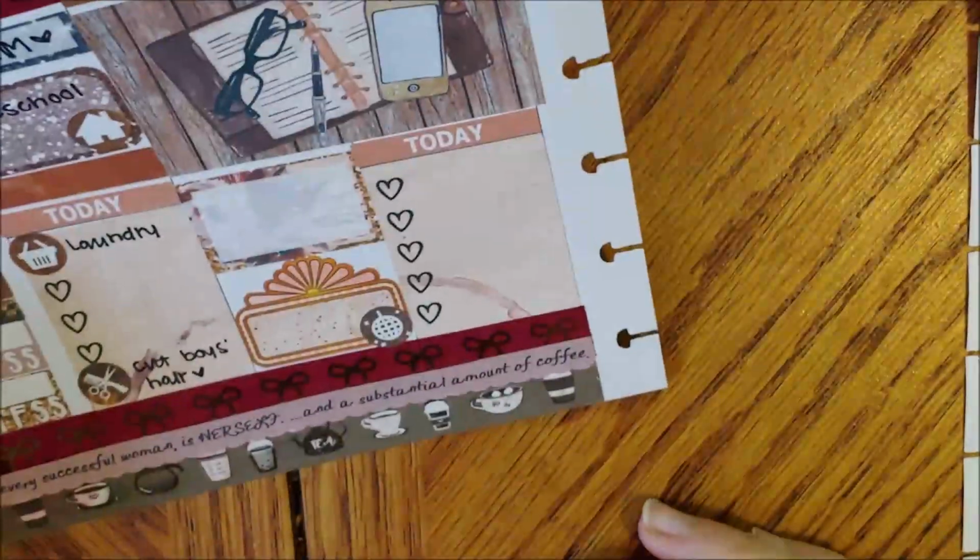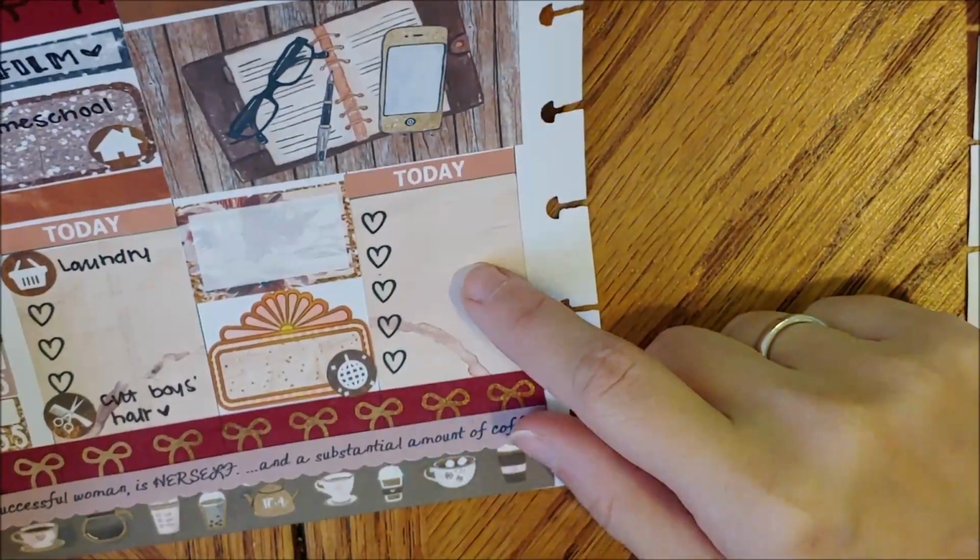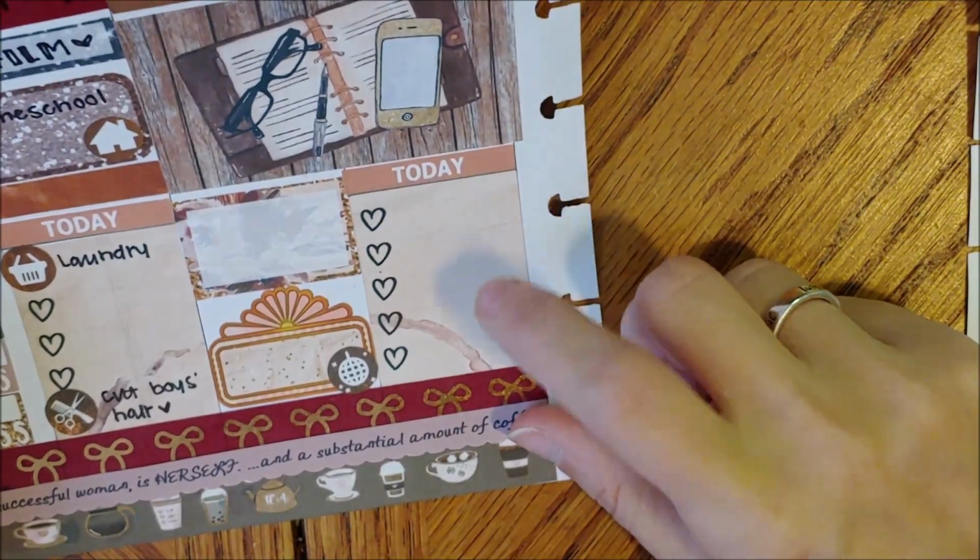Okay, I don't want them to wake him up. I don't know exactly what my to-do list is going to look like for this day. So I'm going to leave this blank for now. I know I keep saying that a lot. Okay, so now Thursday.